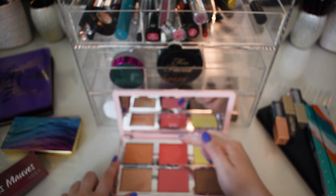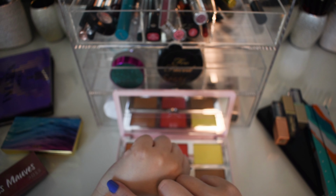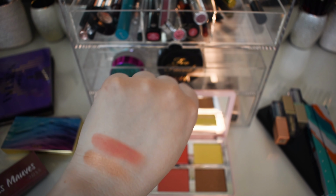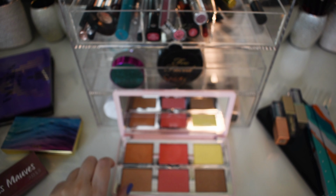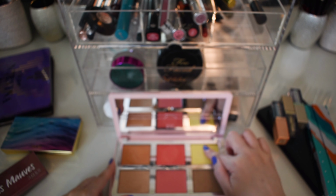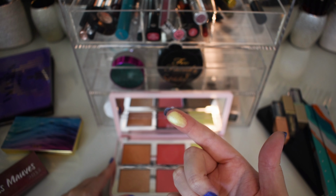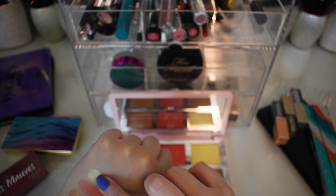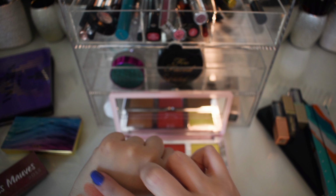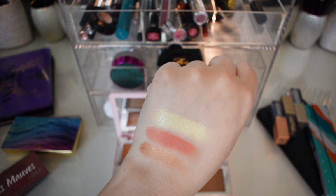And then next here, we have a really pretty cream blush. It's very nice. And then we have this Duo Glow. You can see that's got a little bit of a green shift to it. It can look a little intimidating, but once you blend it out on the skin, it's very pretty.